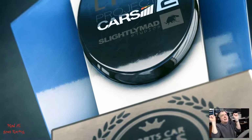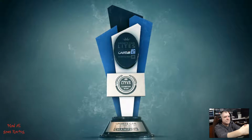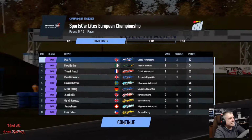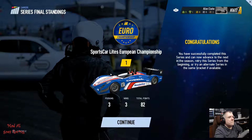Yay, another winner! Got another little trophy I put in the trophy cabinet. Woohoo! Ouch! And the radiator's just come on beside me. I wonder why I was getting a bit bloody warm. Right. Three podiums, three wins. Is that three podiums include three wins? Or is that three wins and three other non-win podiums?